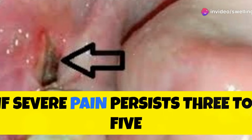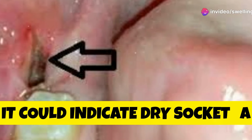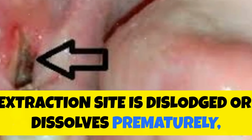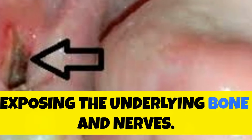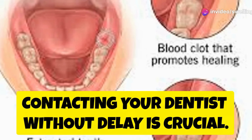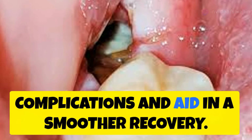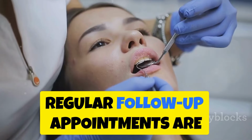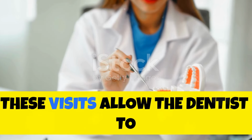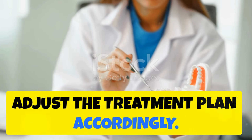Additionally, if severe pain persists 3 to 5 days post-extraction, it could indicate dry socket, a condition where the blood clot at the extraction site is dislodged or dissolves prematurely, exposing the underlying bone and nerves. In the occurrence of any of these symptoms, contacting your dentist without delay is crucial. Timely intervention can prevent further complications and aid in a smoother recovery. Regular follow-up appointments are equally important for monitoring the recovery progress. These visits allow the dentist to identify any emerging issues early and adjust the treatment plan accordingly.